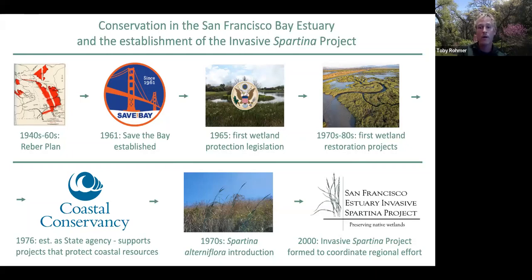So with that, in the 70s and 80s, there started to be a big movement for wetland restoration, trying to reclaim these lands that had been developed in some way. The easiest ones to deal with were the levied salt ponds, commercial salt ponds. So those started in the 70s and 80s, and the California State Coastal Conservancy was established in 1976 to shepherd that process, to usher in these restoration projects that are moving forward.